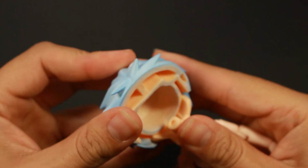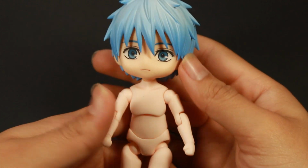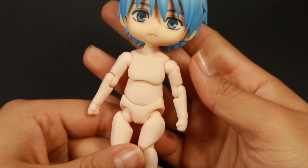I was about to put him away, and then I remembered the whole reason I opened him was to check and see if his skin tone matched the doll. Wow, I can already tell the skin tone does not match, but I'm going to keep building him anyway. So as you can see, it's not the same skin tone. Kuroko himself is pretty pale, but I guess his skin tone is a different shade altogether. He's more of a yellowish color versus this very bright pink or light pink.